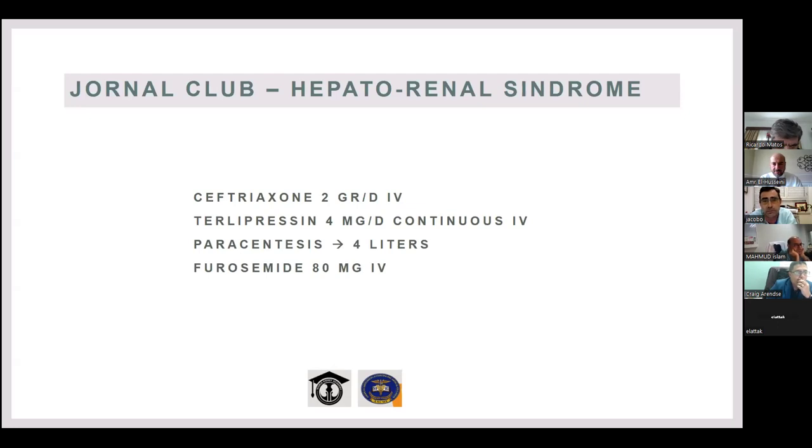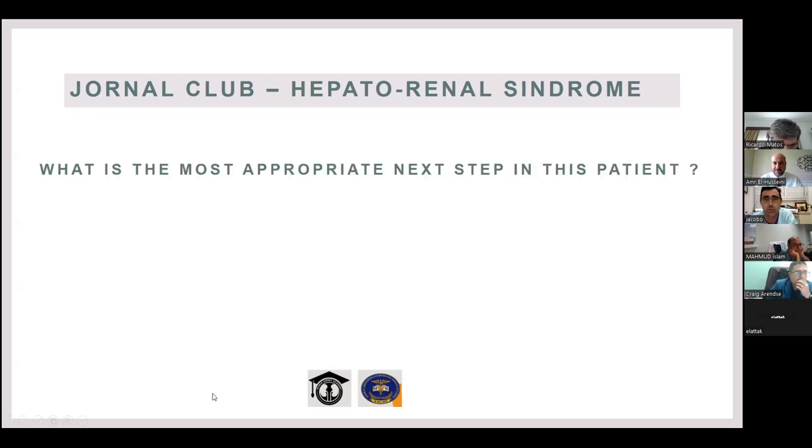We have already performed a paracentesis, withdrawing 4 liters of exudate, and the patient is also taking furosemide, 8 milligrams intravenous. And the question is this: what is the most appropriate next step in this patient in this particular setting?